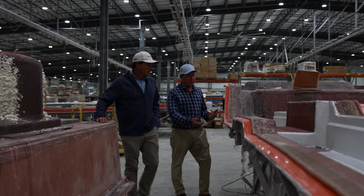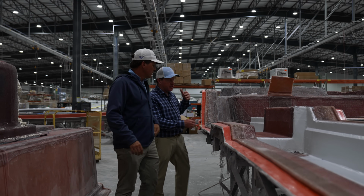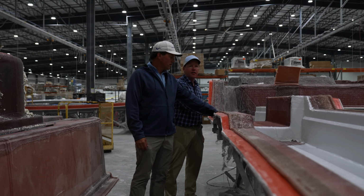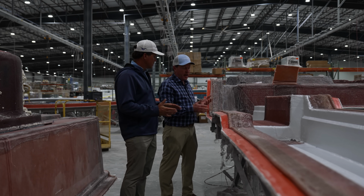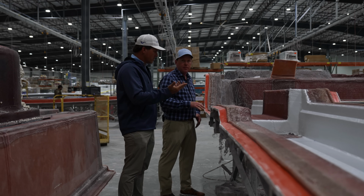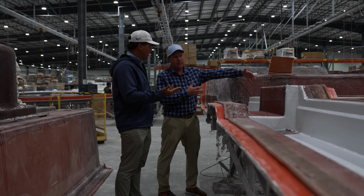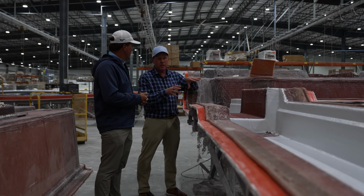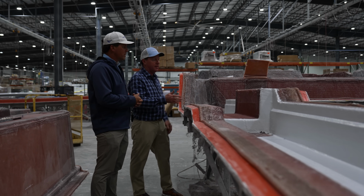Yeah. So we have a cap here, and I know we've followed the process along the way. But this now is the cap. So this is cured, the resin's hardened. Yep. We are getting ready to now release this from the mold. You'll pop it off of there. Pop it off the mold, and then we'll have our nice red mold. The reason the mold's red is so that when we spray it again with gel coat, we can tell where we're thick and thin.